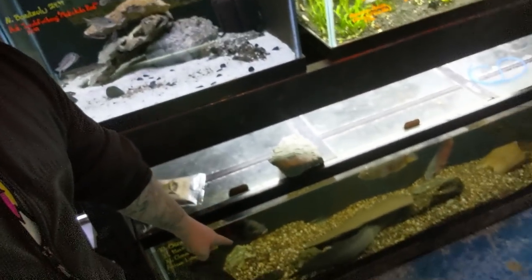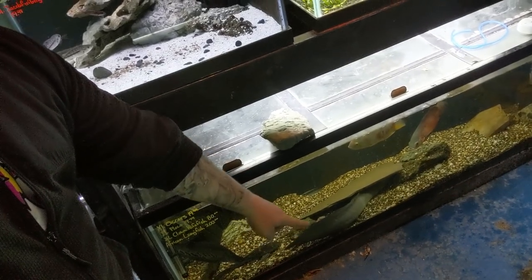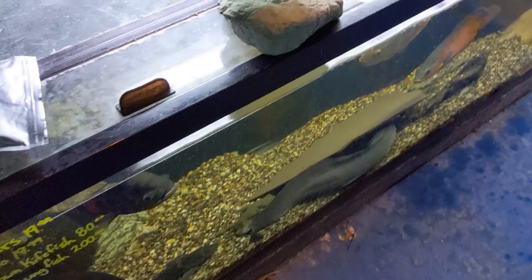So this place is pretty cool. I really want to show you this one specific fish, though. I don't know if you can see this thing. This thing is huge.